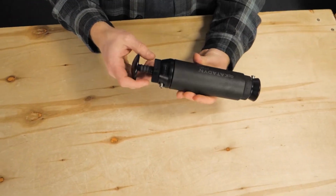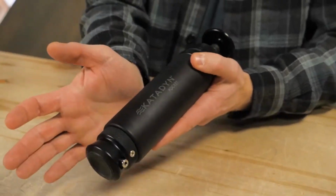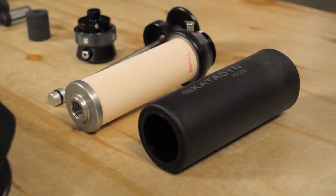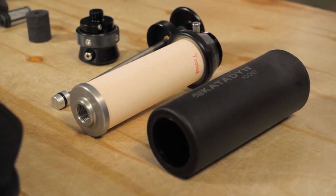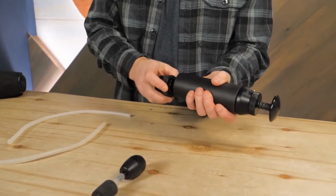People have reported using the same filter for years on thru-hikes and expeditions, and it's even used by humanitarian groups in remote regions. As always, be cautious with freezing temperatures, as frozen ceramic can crack. But overall, this filter is the closest thing to a forever solution in the water purification world.